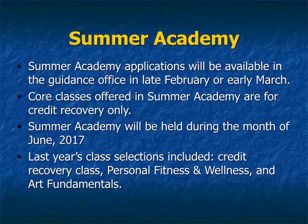Summer Academy applications will be available in the guidance office in late February or early March. When the applications come in, we will make sure to put it in the announcements so you know to stop by and pick one up. Core classes offered in Summer Academy are for credit recovery only. Therefore, you have to have failed a class during the school year in order to take that class during the summer. Summer Academy is held during the month of June.